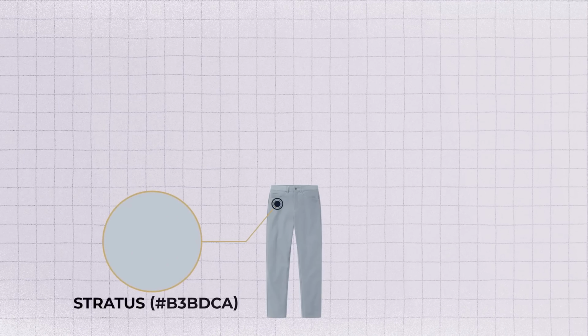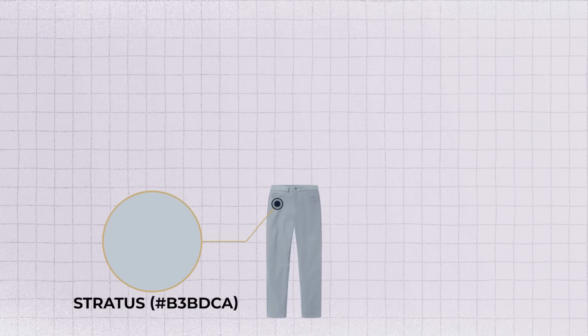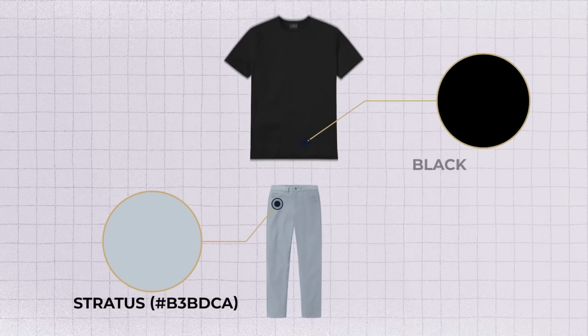Let's take these pants right here in Stratus. Notice how this works really well with a dark colored shirt. And the pants themselves are just dark enough so you don't feel odd wearing them. Yeah, definitely not white here. Again, pants in this color work with pretty much any dark color, especially black, which I know so many of you guys love to wear.